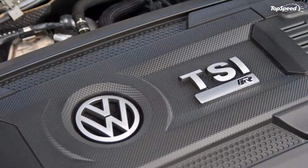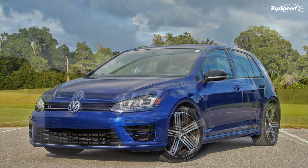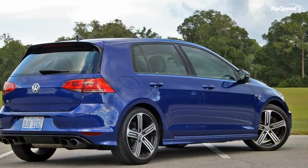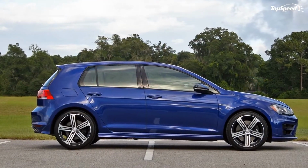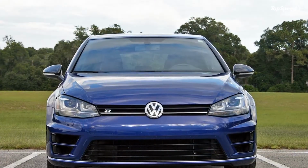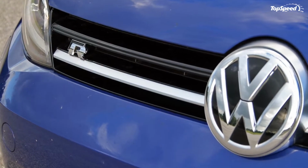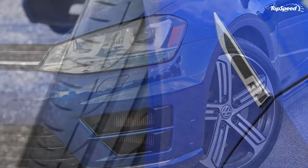Drivetrain. Here is what separates the Golf R from its lesser counterparts. Under the hood is a 2.0-liter turbocharged 4-cylinder making an impressive 292 horsepower at 5,400 revolutions per minute and 280 pound-feet of torque at only 1,800 revolutions per minute, and carries that peak torque up to 5,500 revolutions per minute. The engine features a dual overhead cam design nestled in an aluminum cylinder head and mounted onto an iron block. Direct fuel injection helps the computer deliver precise amounts of fuel.